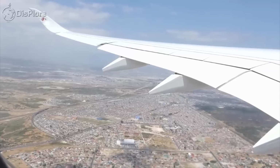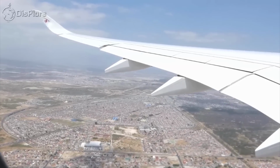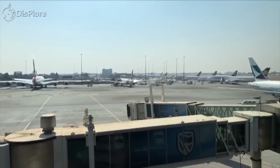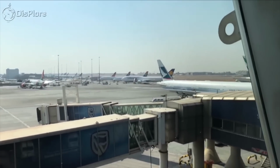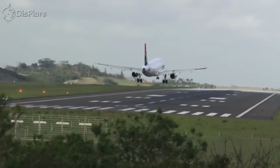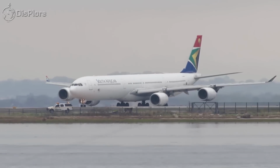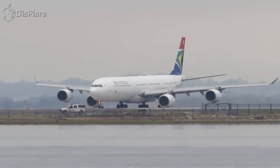International service extends worldwide. The OR Tambo International Airport near Johannesburg is the main hub of the country's airport transport, both domestically and internationally, while the airports at Cape Town and Durban play increasingly important roles as international destinations.